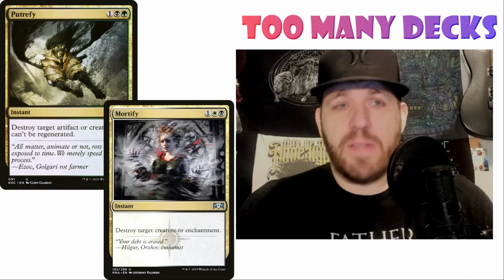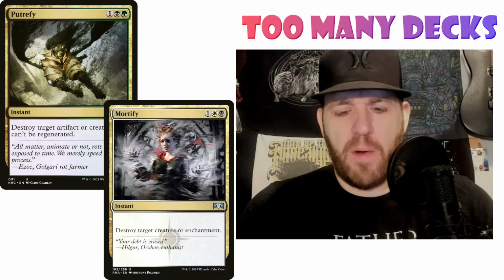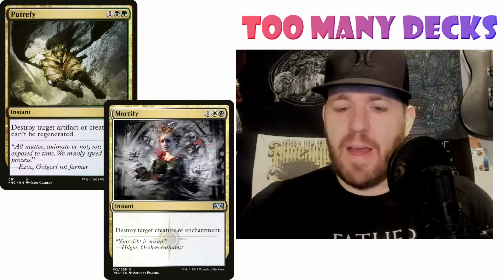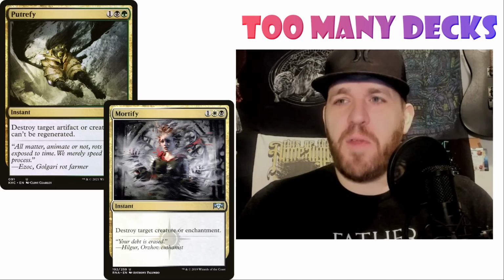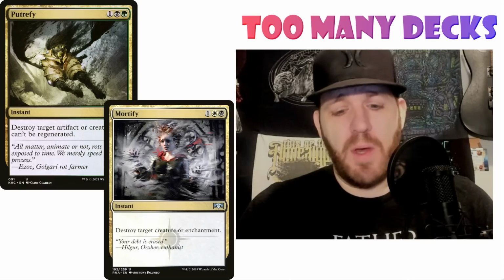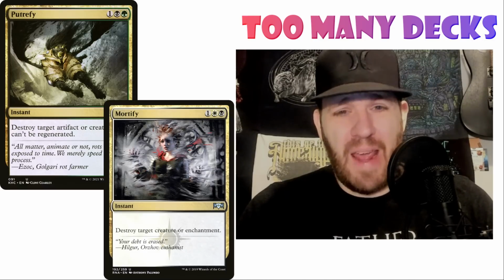Again, I realize that cost is an issue, but yeah, take Mortify out. There's so many better options now, and Putrefy again. I think Orzhov colors are the best color combination for removal. Golgari's probably number two. I really don't think that Putrefy and Mortify should be in hardly any decks anymore, in my opinion.